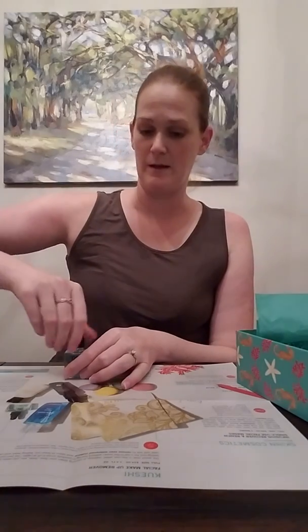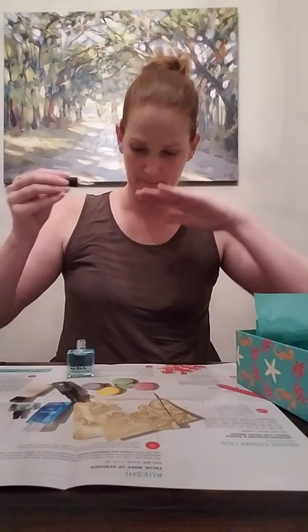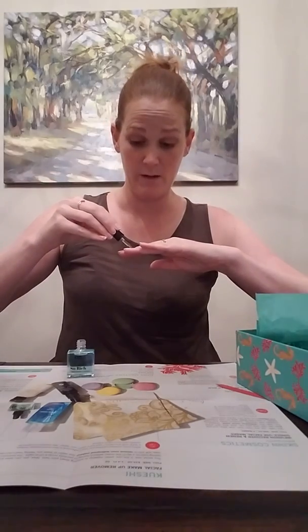It is vitamin E combined with sunflower seed oil. Their description on here is pretty ridiculous. Mermaids can be confined to fantasies. I'm not going to read the whole thing, but I just think it's kind of silly. Apparently, it can prolong the life of your manicure. Now, I work in healthcare, so I do not wear nail polish on my fingernails because I'm washing my hands too much and all that stuff. But I'm curious. Oh, it smells nice.